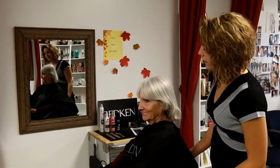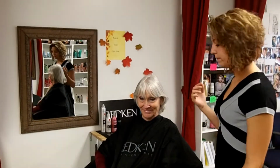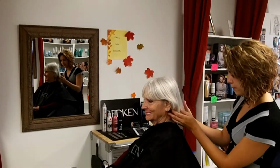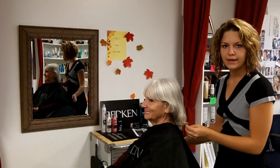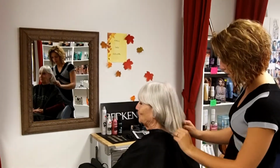Sue has some very nice bangs here that I want to keep. Works well with her face shape. Might add a little texture in there for her. The sides, I like, they blend nice back here, but I think we're going to shorten it up a little bit and add some layers, maybe an undercut to help it go under a little bit.